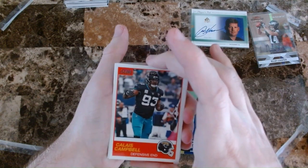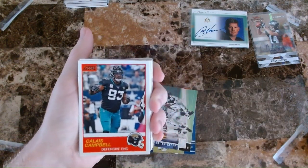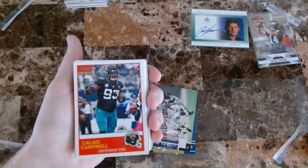And I'm gonna be honest, back in like 2010 to 2012, back in school, we used to collect cards, and that was one of the things my friend group did. We had all these football cards.